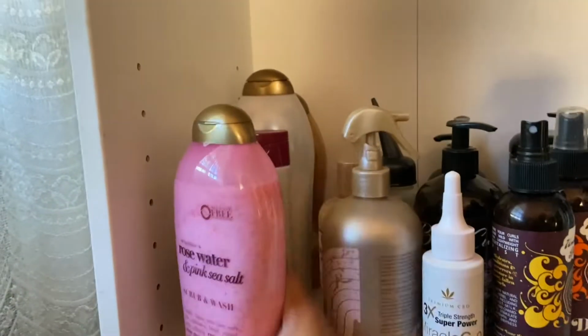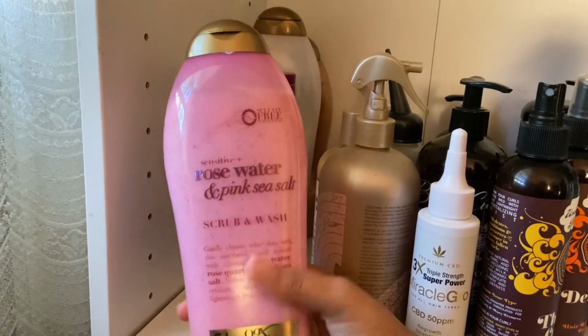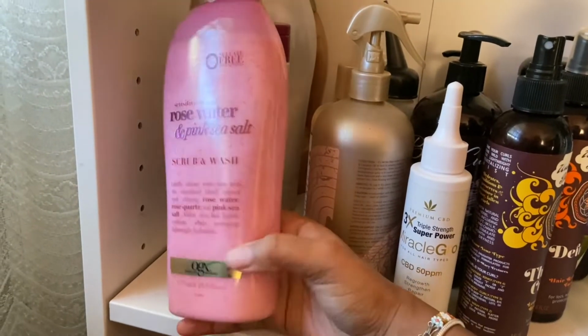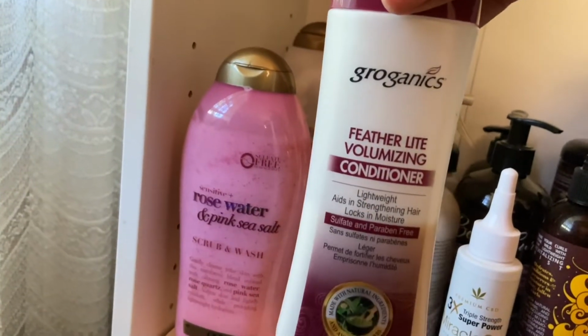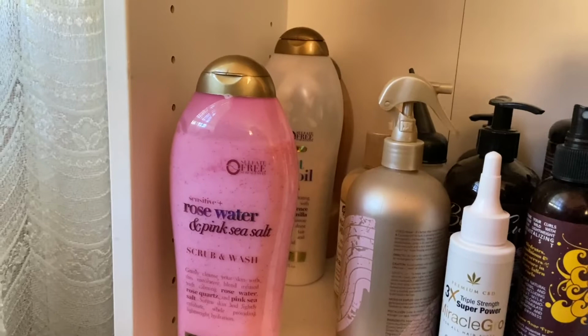Now, this right here, one of my favorites. I just bought this at Walmart. Rose water and pink salt. I absolutely love this by OGX. Their body washes are great. Most of these are by OGX. Oh, this shampoo and conditioner, good too, by Grow Organics.